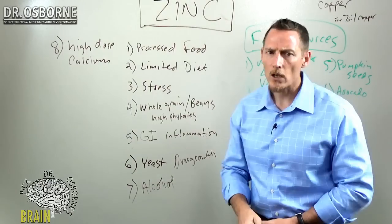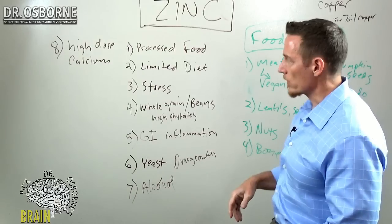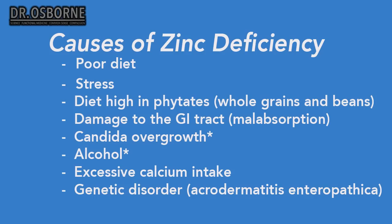So let's go now to talking about some of the medications that will contribute to zinc detriment. Again, these things can cause the deficiency, but let's also talk about the medicines that cause deficiency, because if you understand this, like many of you, the average person in the United States over 40 is on 5 or more medications.